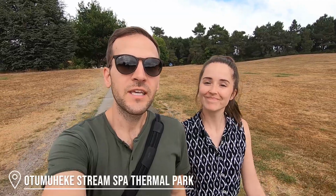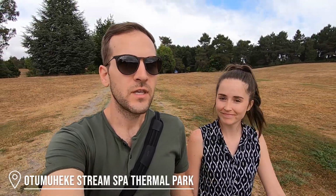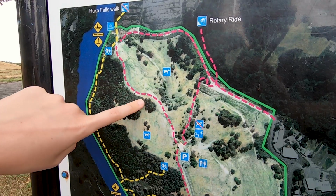All right, we made it to the Spa Thermal Park, and parking here is free until 8 p.m. And we're going to the Waitomo Heke stream, which is where you can actually get in to the thermal hot springs here. Yeah, it should be cool. It's pretty easy. Park the car, walk down the sidewalk, and I think at the end will be some hot springs. Yep, and the weather cleared up, so cross our fingers. It's not raining. It didn't pour down on us.